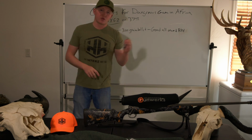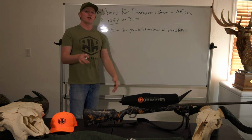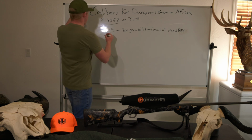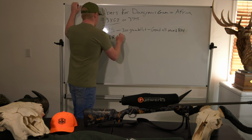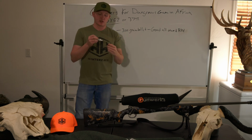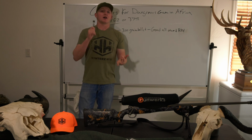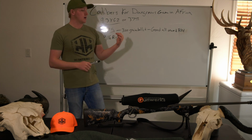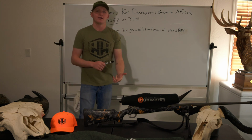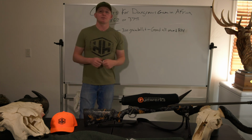Okay, so 375, good all-around caliber. Next up, which is another really commonly used caliber in Africa for dangerous game, is the 416 Rigby. I also have a 416 Rigby, and I've used it on buffalo. I've used it on sable, on kudu. I've also used it on hippo, and it worked flawlessly and performed great.